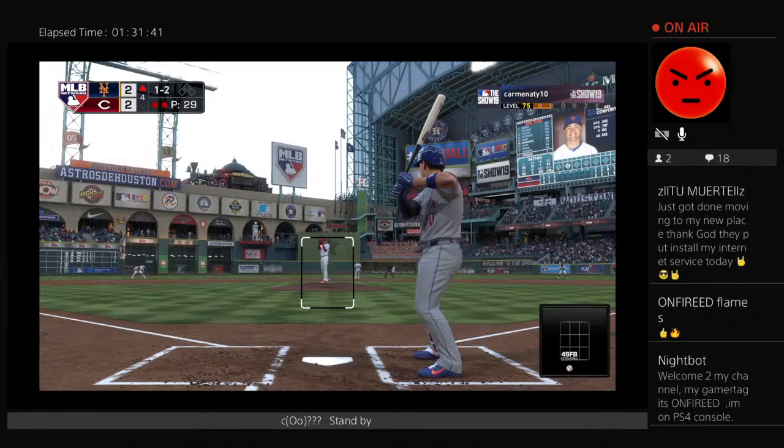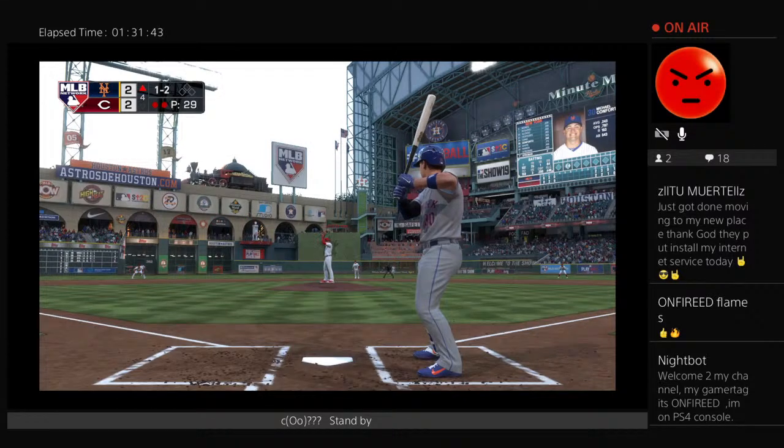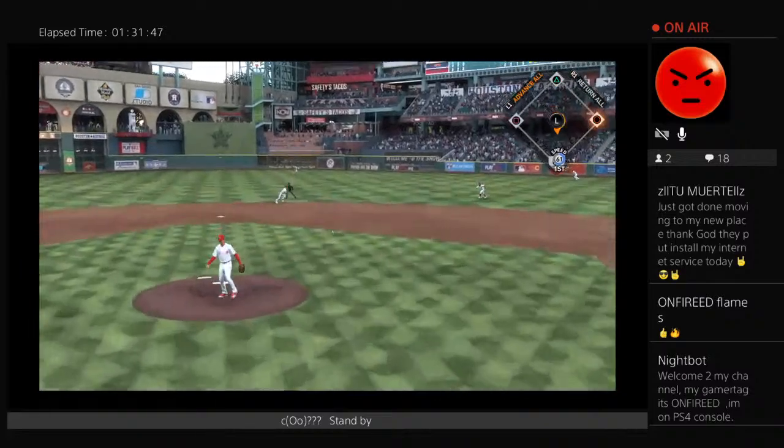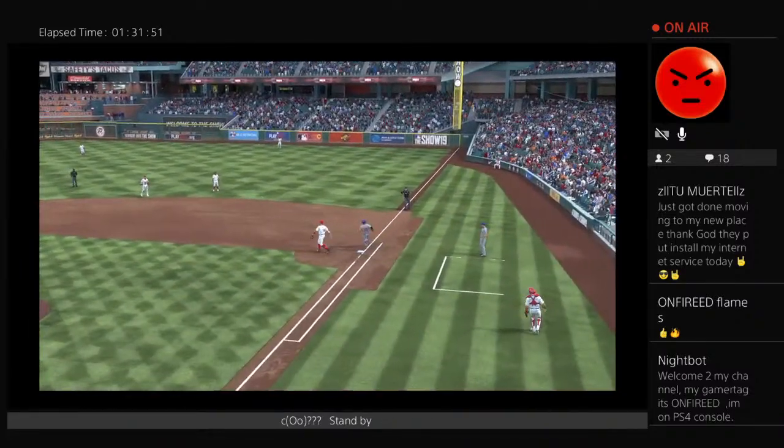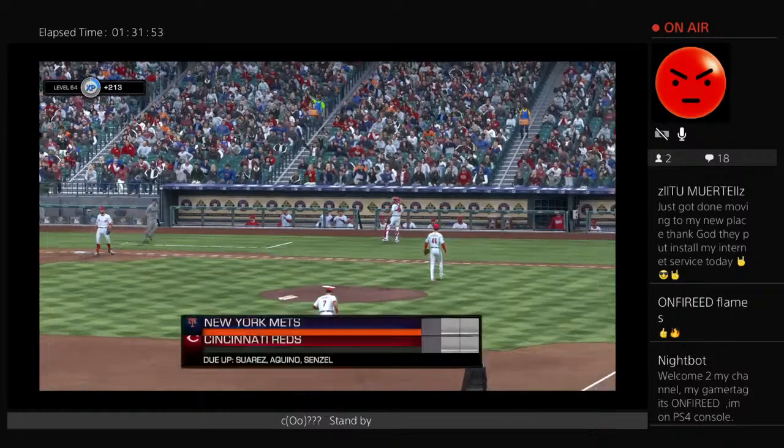2 runs, 3 hits, and no errors on the Mets line score so far. Right side and right into the shift. Iglesias is there. Throw goes to Votto over at first. It's in time to retire the side.